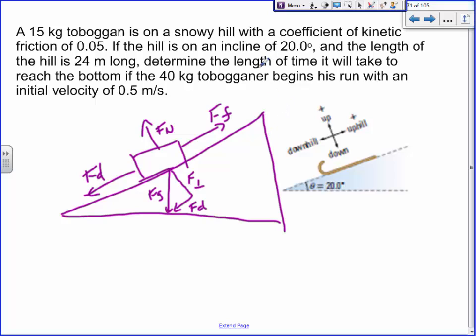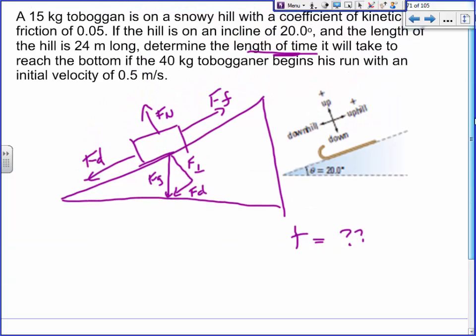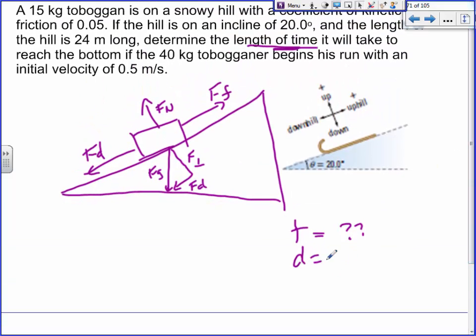Ultimately, the question says determine the length of time it's going to take. So starting at the very beginning here, we want to find time. This is actually a kinematics equation. We're looking for time. All right. Well, what other kinematics information do we have? We have a distance of 24 meters. We have an initial velocity of 0.5 meters per second. That's our kinematics information.